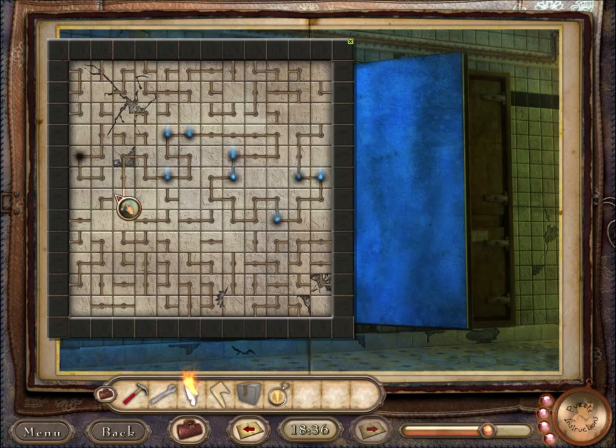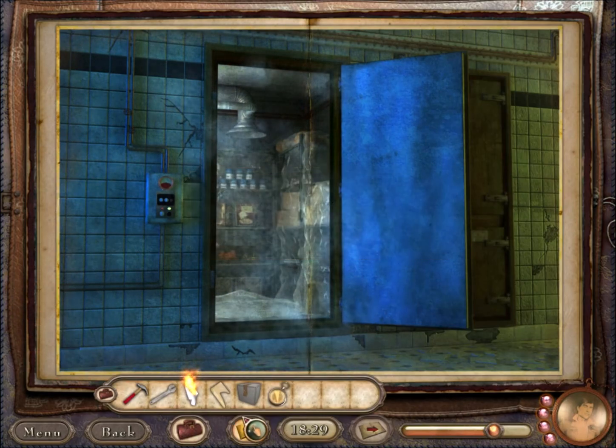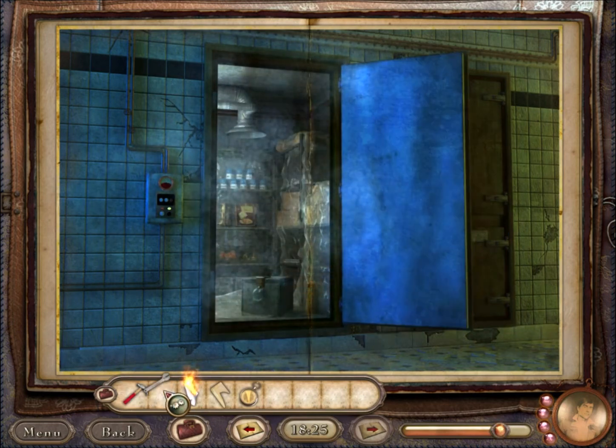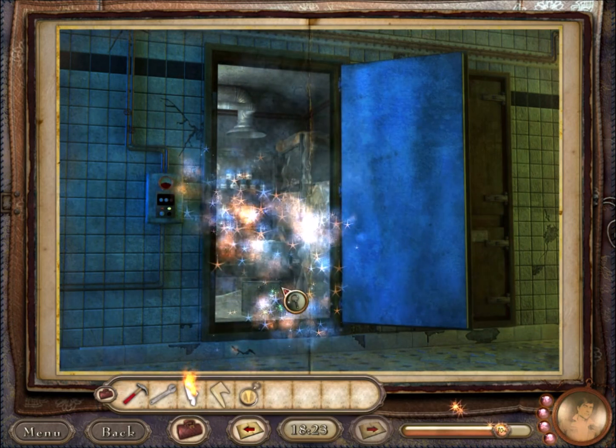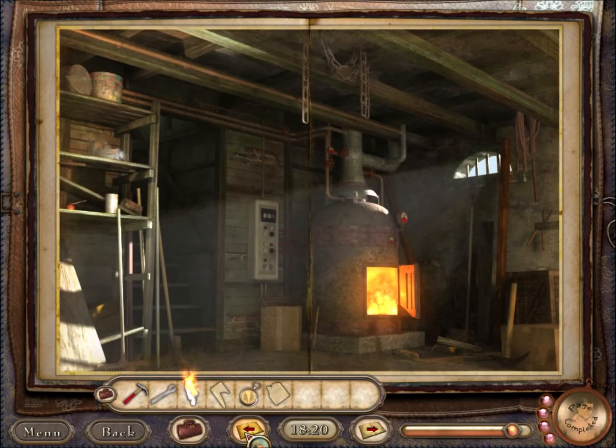Now I want to try to get this left-hand side one. Like there. Okay, and now we have a good freezer. We're going to put the box in the freezer. We're going to close it. We're going to open it again and use the hammer to smash the box open. That gives us the 3rd piece.